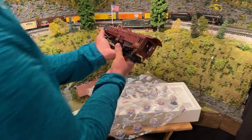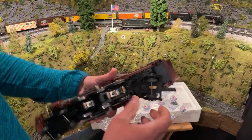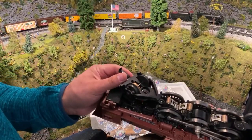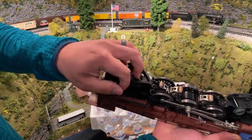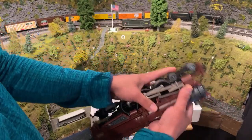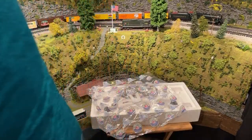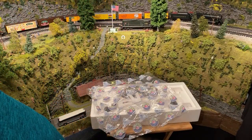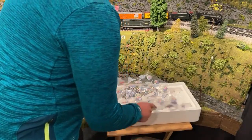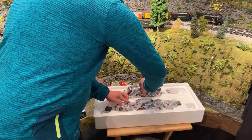And while we have the engine off the track, if you flip it over here, you'll see the program switches are on the underside of the cab. And we want to turn it right here to program. All right, so there's our engine on the track over here. And then here's our tender.